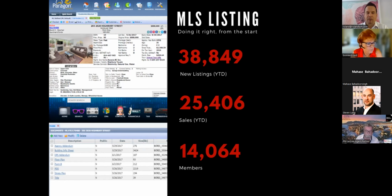We have something that I'll touch on a little bit called the building info sheet that we create. The goal here is to put as much powerful information onto the MLS listing so that it gets picked up in all the searches that it can. And then when a buyer is working with a buyer's agent and they print off our listing to go and look at it, they're getting more than just the one-page information.